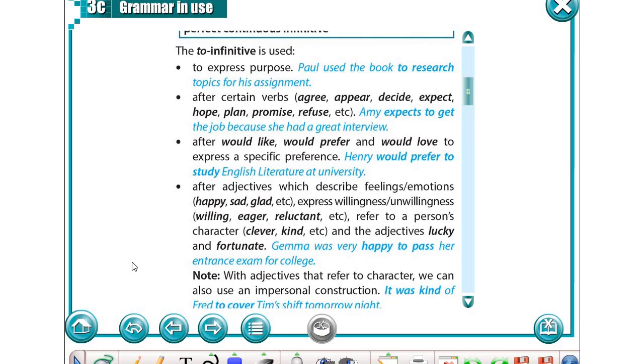When do we use the infinitive? We use the infinitive to express purpose. For example, Paul used the book to research topics for his assignment. To here plus the infinitive is to say this is a purpose. He used the book to research topics for his assignment. Paul used the book because he wanted to research topics for his assignment. So I use to plus the infinitive to express purpose.